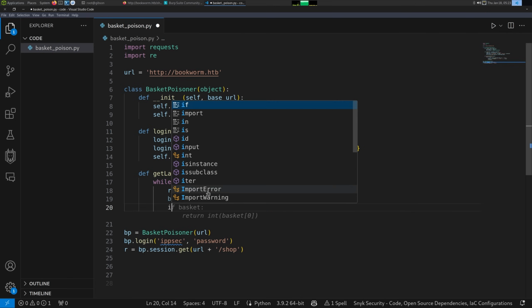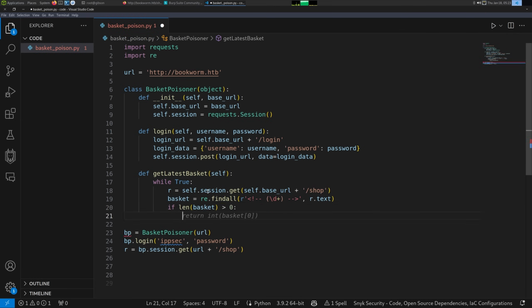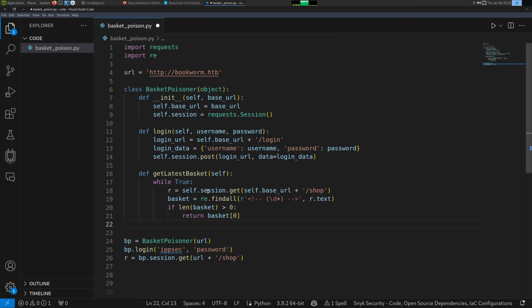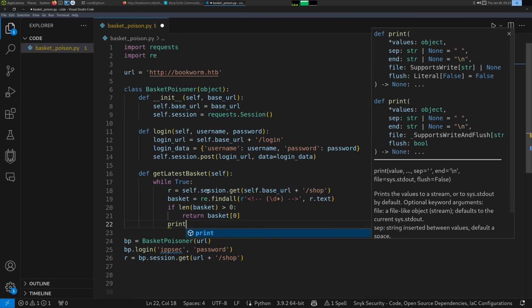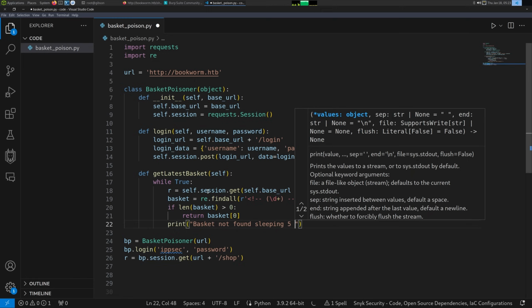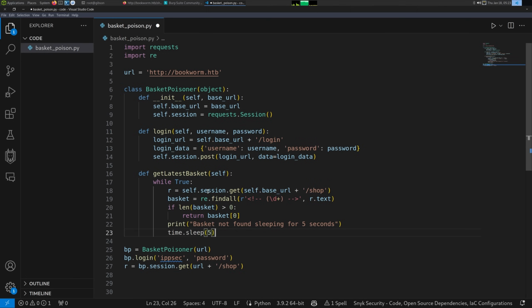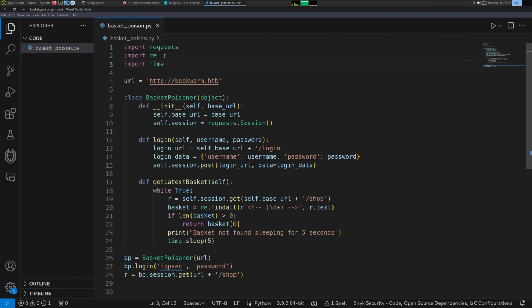And then we can say if the length of basket is greater than 0, we can return basket 0. So return the first match. And otherwise, we can say basket not found, sleeping 5 seconds. And we can do time.sleep. And then we also have to say import time.